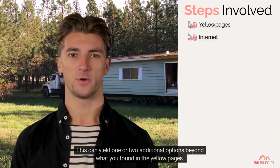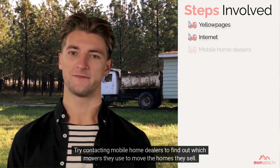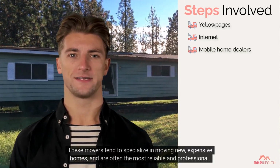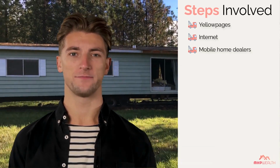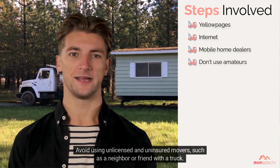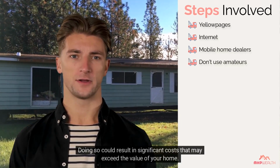This can yield 1 or 2 additional options beyond what you found in the Yellow Pages. Try contacting mobile home dealers to find out which movers they use to move the homes they sell. These movers tend to specialize in moving new, expensive homes and are often the most reliable and professional. Avoid using unlicensed and uninsured movers, such as a neighbor or friend with a truck. Doing so could result in significant costs that may exceed the value of your home.